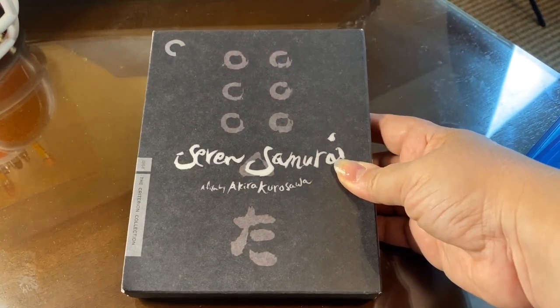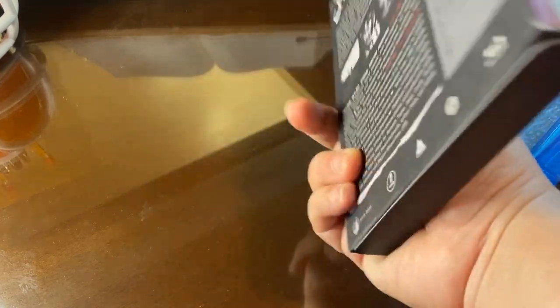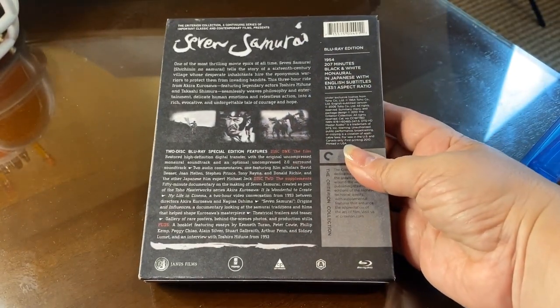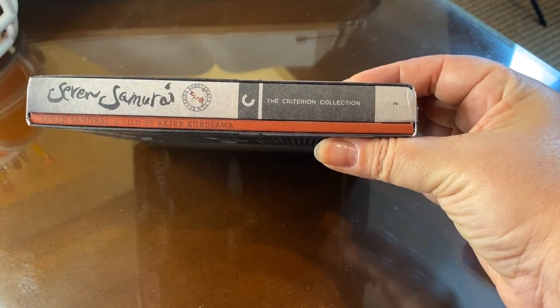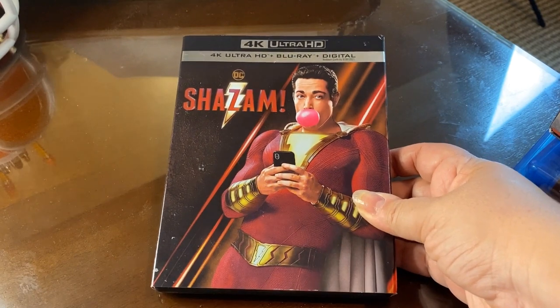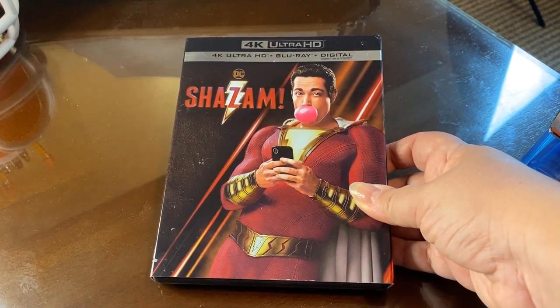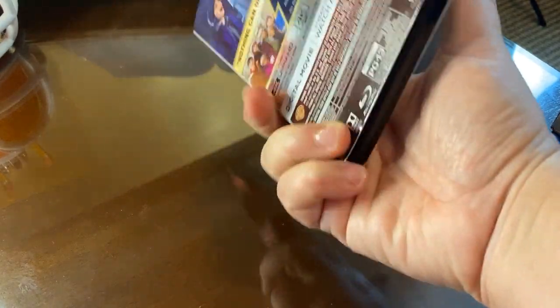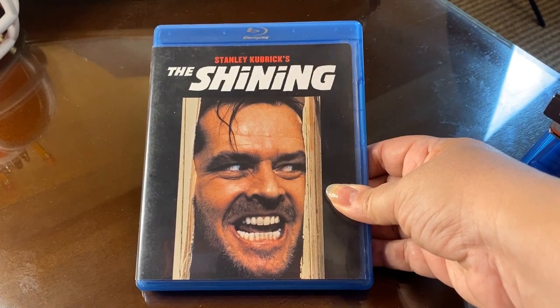Seven Samurai. I watched this one for the first time last year. Oh, I can see why so many people love this one. Great release by Criterion. Shazam on 4K. We saw this in the theater, thought it was pretty good. And I just picked this up a couple weeks ago, I think it came in. And The Shining, classic.